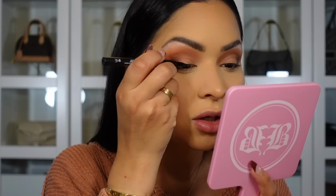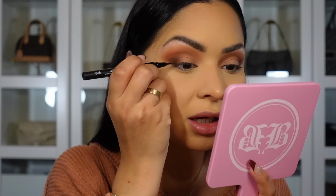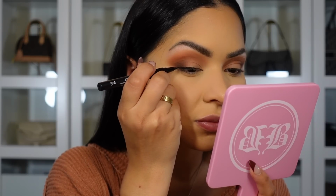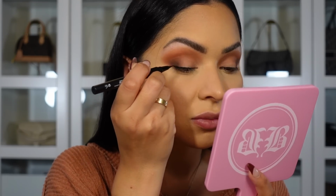I'm gonna take this black liner. This is the Huda Beauty Life Liner Quick and Easy Eyeliner. I'm gonna draw a really thin line right above my lashes. Wow, that was the easiest liner I've ever done. It literally just glided right above my lashes, which is great.